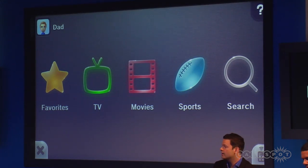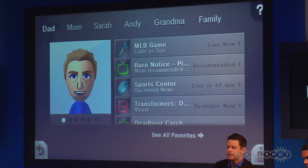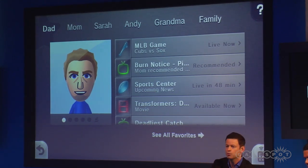Last view of the 5 icons is favorites. And up to this point, we've really been in discovery, trying to find something new to watch. But favorites is very different. Favorites is directly linked to your profile. There's no recommendations in here. And this is basically Nintendo TV telling you, you have these interests, you have these favorite TV shows, movies, sports teams. This is what's on right now.